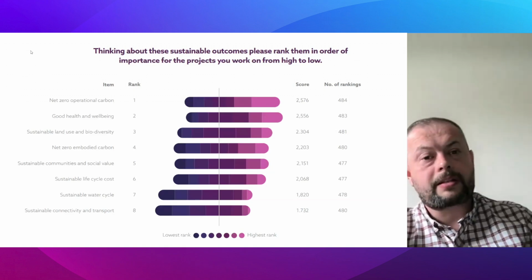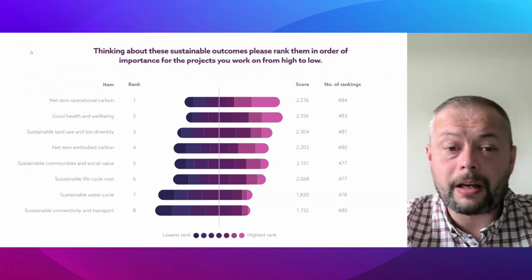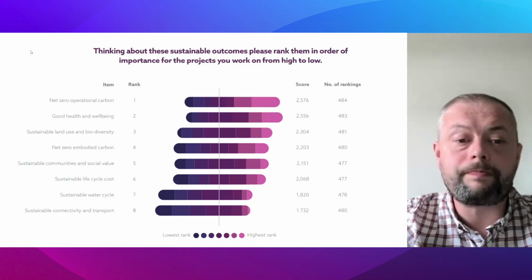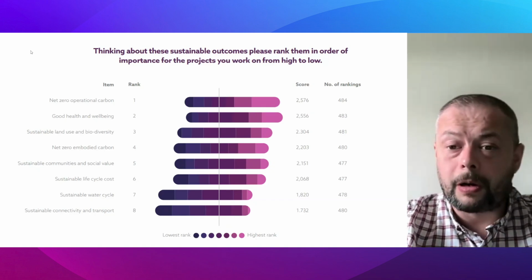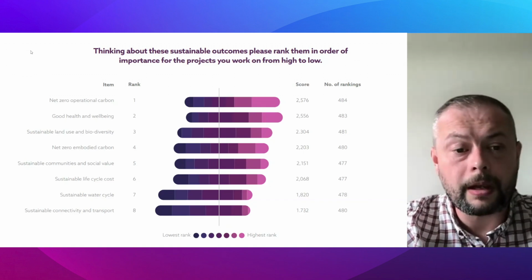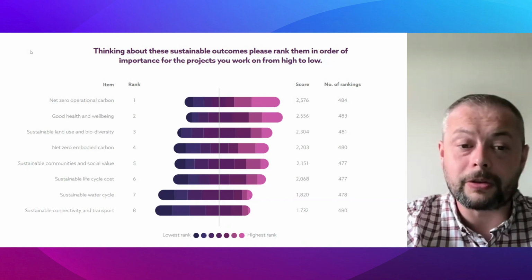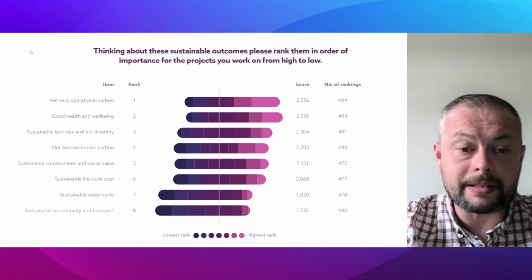We then went on to ask people about sustainable outcomes and asked them to rank in order the different outcomes that they work on from an importance point of view. Now, not surprisingly, net zero operational carbon, so when a building's in use, came out top. So that's things like the energy demand and so forth. Good health and well-being, obviously all occupants should be the priority, and we need to make sure that people are healthy, safe, and are in a good place to be.